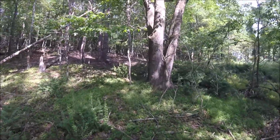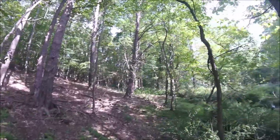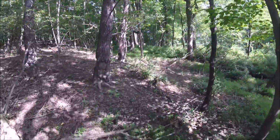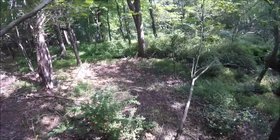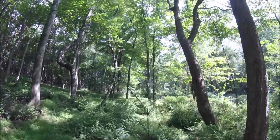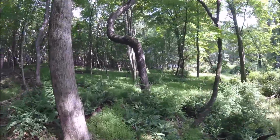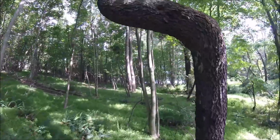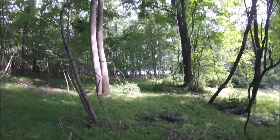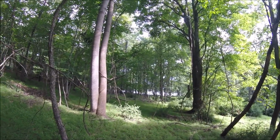So if we go this way, I guess now that I'm looking at it, it's more than 50 or 100 feet that I was thinking originally. So this would be a bit of a challenge to haul the kayak through here, but I suppose if I had to, I could. All right, let's go a little bit further. And I'm gonna stop right here. You can see the water right through there.